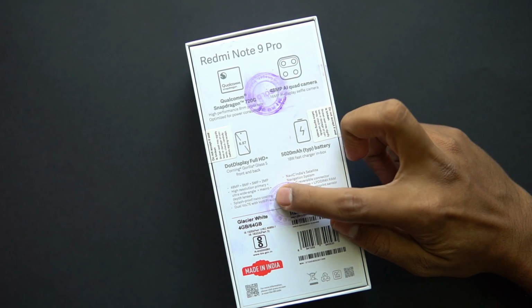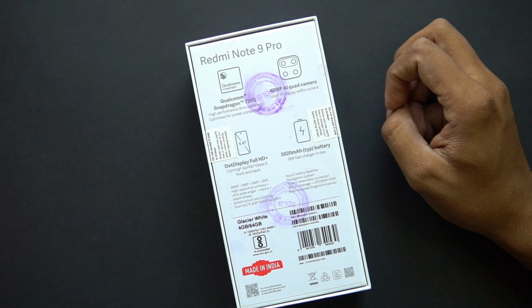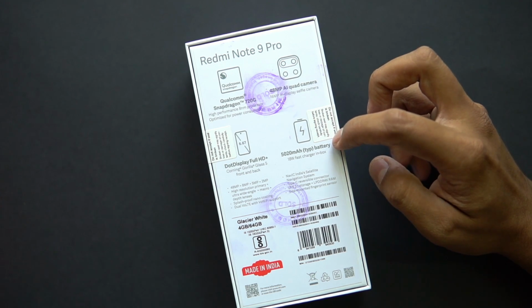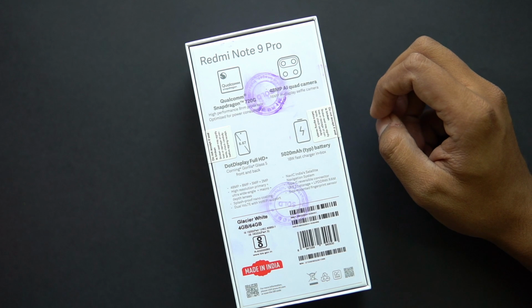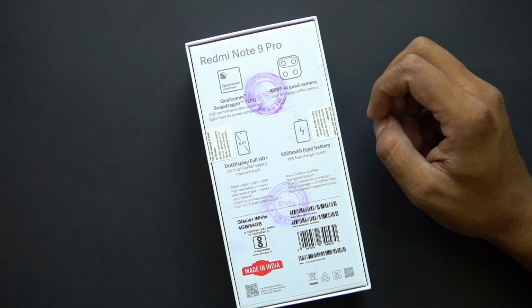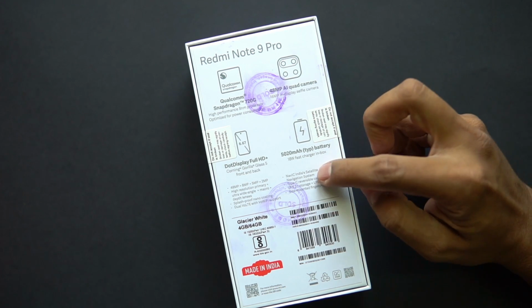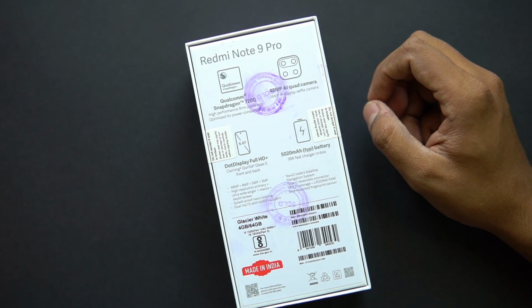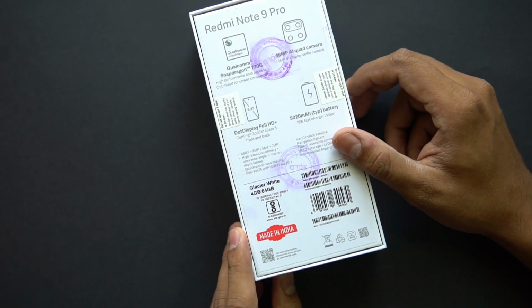And along with that, you have a splash-proof nano coating and dual VoLTE with VoWi-Fi support. And there's a 5020 mAh battery with 18-watt fast charge support on this one. There's also the NavIC Indian satellite navigation system, so one of the early phones in the market to have this NavIC system. And this phone is said to be made in India with that tag towards the bottom.